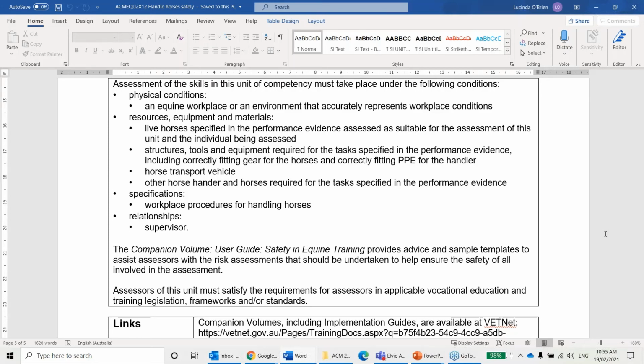Bearing that in mind, we have removed that statement about using the companion volume. If you look at the comment on the companion volume now, it says, the companion volume user guide, safety and equine training provides advice and sample templates to assist assessors with the risk assessments that should be undertaken to help ensure the safety of all involved in the assessment. So we're not telling you what to do. You can have your own assessments. You can have your own tools, processes. We're saying there's a user guide with some samples that have been created based on the New South Wales Code of Conduct. We're not mandating they be used. And I think the other stuff is pretty self-explanatory.